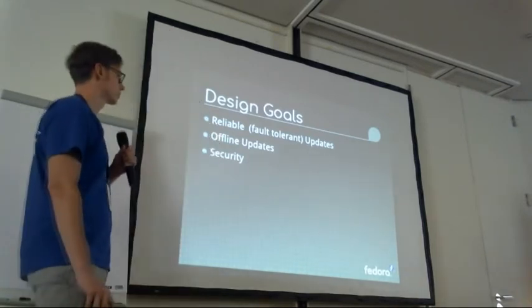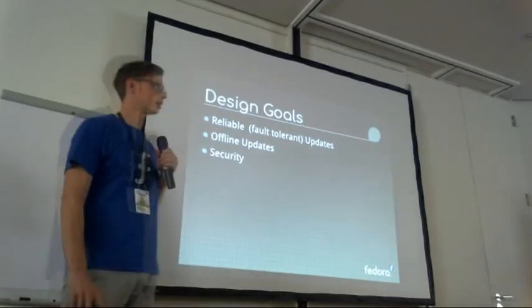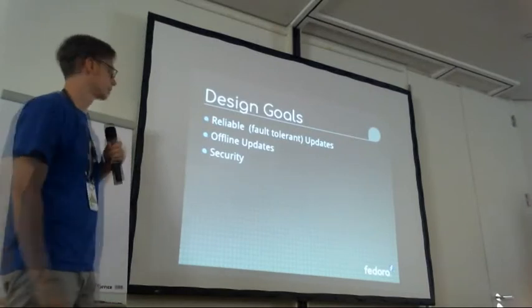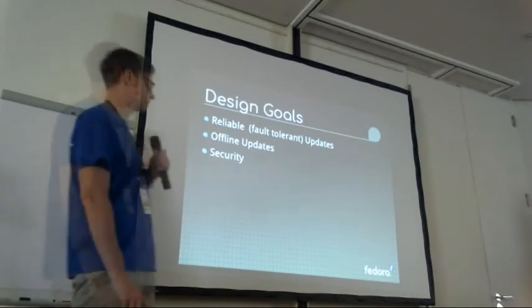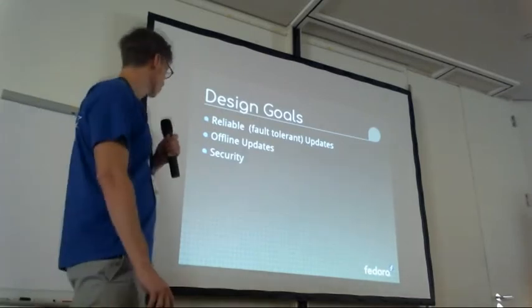So essentially what we wanted to do with Atomic Host was create reliable, fault-tolerant updates. We didn't want people to be scared of updates. We wanted to create offline updates, and I'll get into what that is here in just a minute. And we wanted to focus on security.